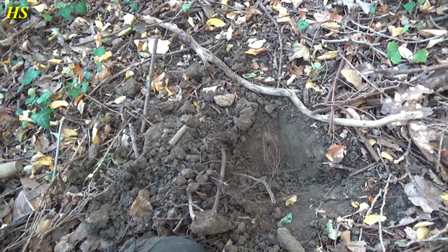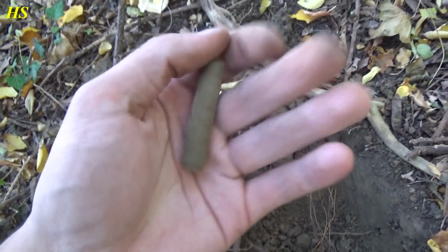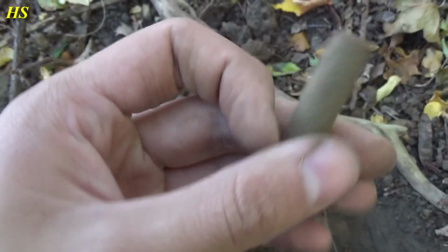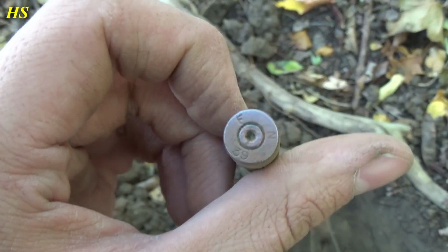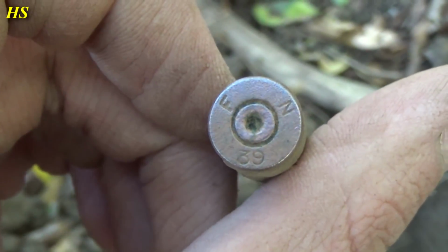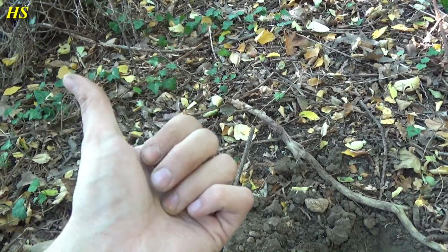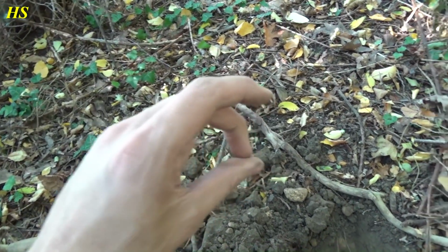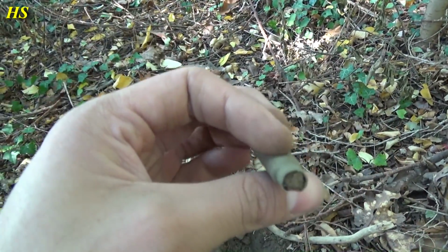Alright, so the Germans were retreating to this side of the forest, and I just found a shell casing. And it's actually a Belgian shell casing, so I'm 100% sure this one was fired by a German soldier, probably a captured rifle, FN, which is Fabrique Nationale, and 39, which is 1939. Right over here is where I found a piece of an exploded German mess tin. Interesting, but there's so much trash here, so it's very hard to find good stuff.